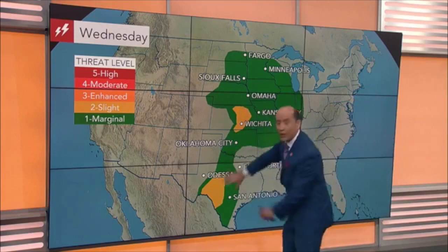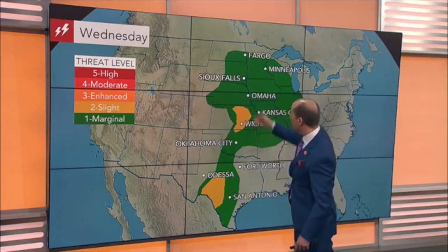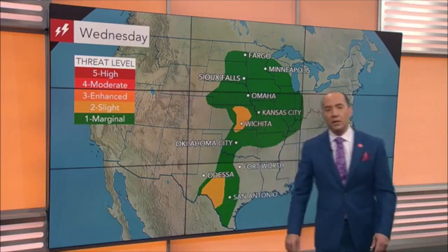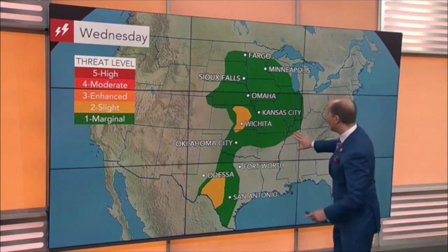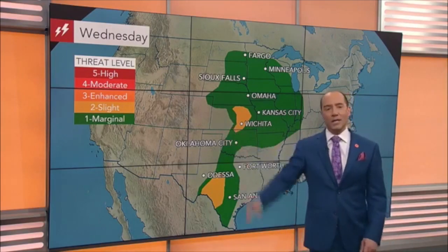This is where the thunderstorms will refire late today, around Wichita Falls, up toward Topeka, and then another area across the Big Bend of Texas. So we'll keep an eye on that. I think we have some time, and we'll watch that area of thunderstorms as it drifts to the southeast across Arkansas.